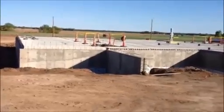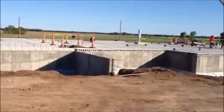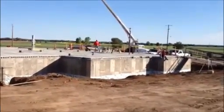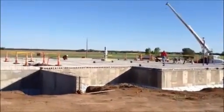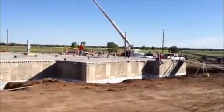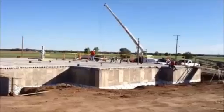Today is Friday, May the 9th, 2014. This is the shot of the floor. They've got all the hollow core panels set for the floor, and now they're setting up the columns to go up to the ceiling of the first floor.